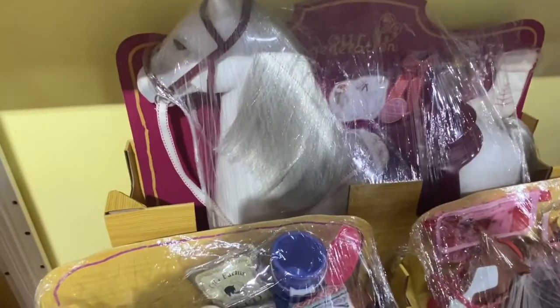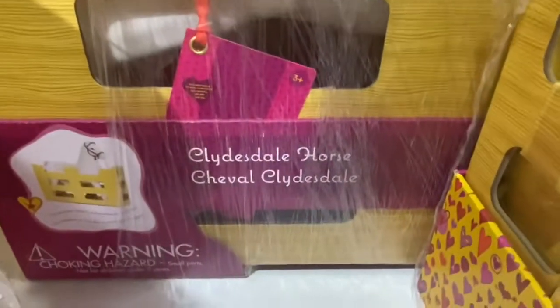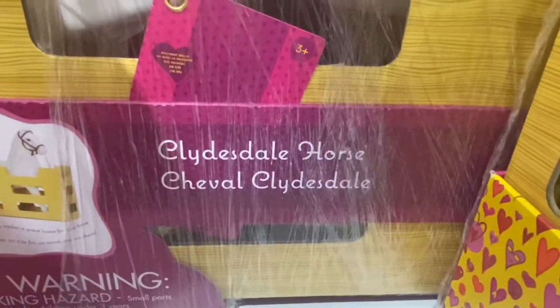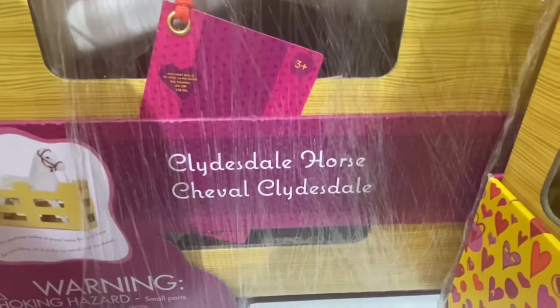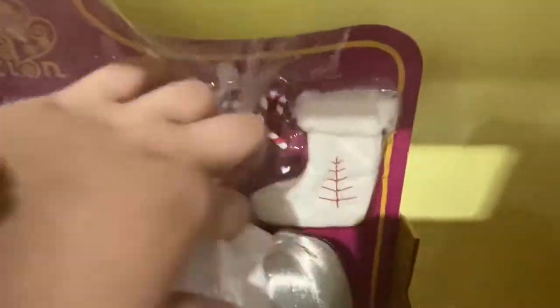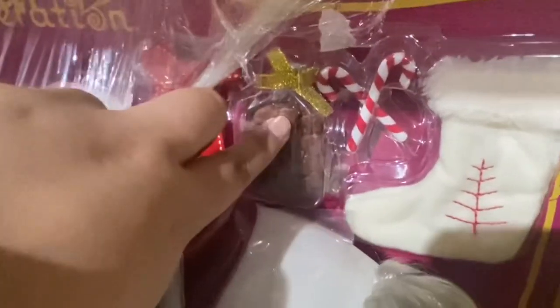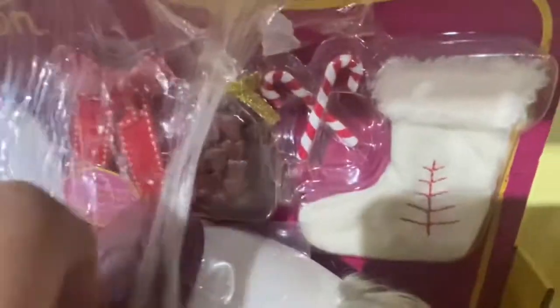Let's go now to the horses. This is, what is this? Her name is Cheval Clydesdale. We wrapped it because there's dust. I don't want it to get dusty. There are extra socks, ribbons, treats, horse treats, and candies. Very nice. And she has white hair.